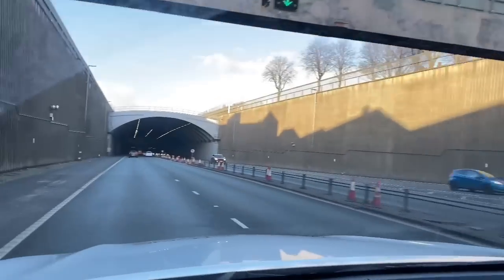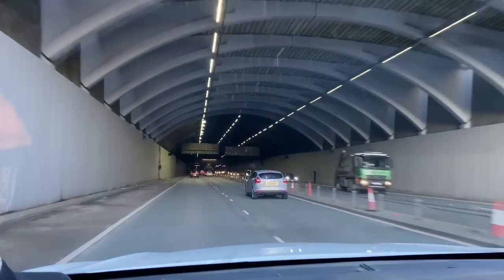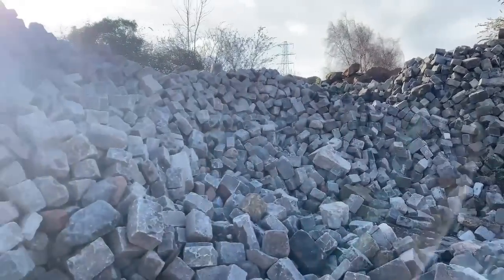Okay, so we're on a little road trip now to pick up some sets for around the edge of the driveway. We're going over to a reclaim yard in the Whittle. So just heading through the tunnel now. The big pipe. Some nice sets. We've arrived at the best yard in the land.